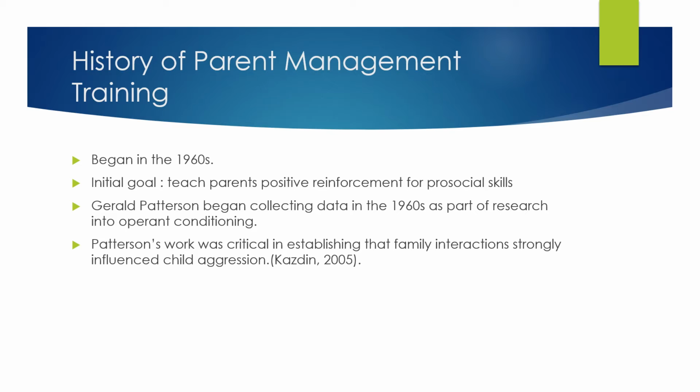This approach to parenting, for example ignoring tantrums rather than rewarding them with attention, was a popular approach to parenting in the 1960s. Gerald Patterson, a leading developer of parent management training, began collecting data in the 1960s to see if changes occurred as a result of the use of operant conditioning.